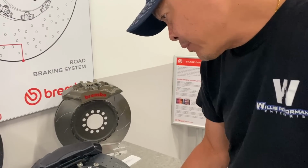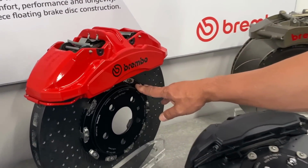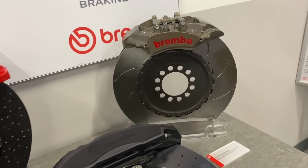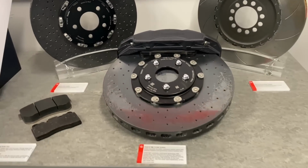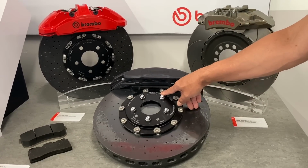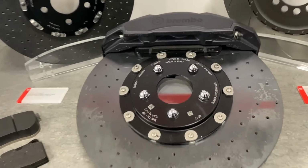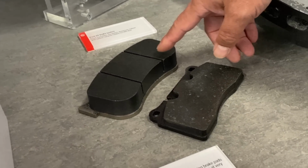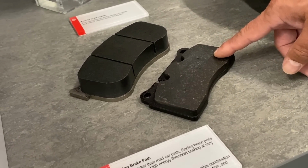What are you looking at, Abe? Ford GT brake, Ford GT Mark II brake. There's a size difference. It's made in Italy. Oh, look at that, Italy. Look how thick this racing brake pad is compared to an OE pad.